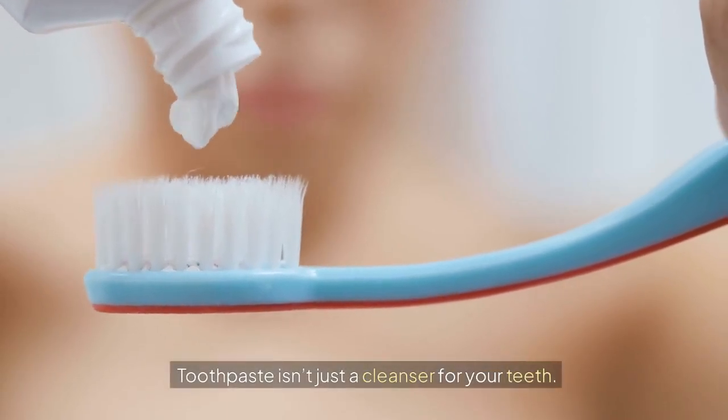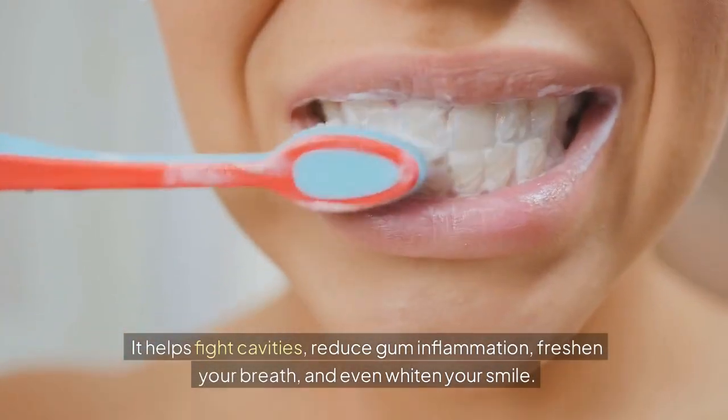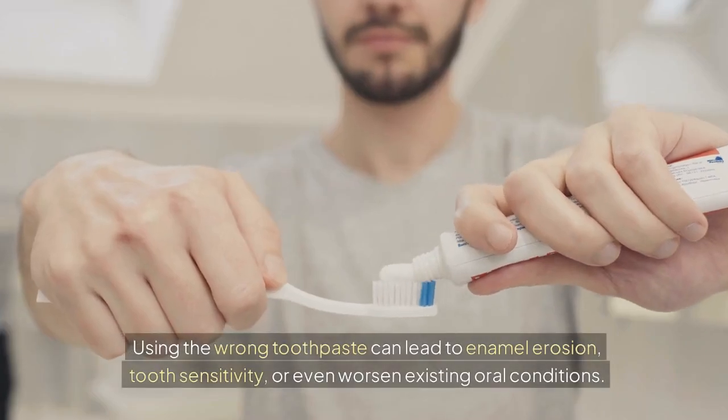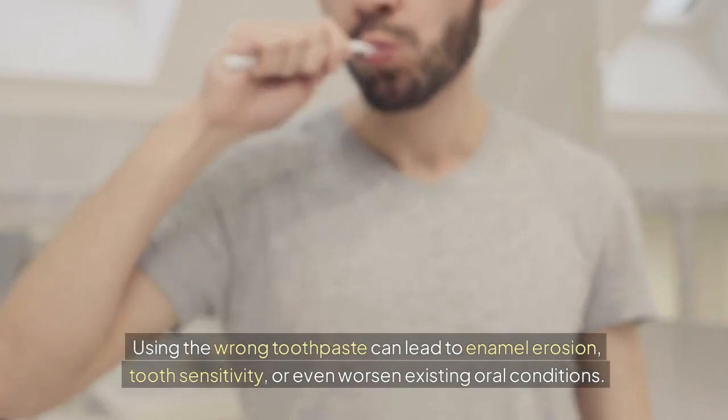Toothpaste isn't just a cleanser for your teeth. It helps fight cavities, reduce gum inflammation, freshen your breath, and even whiten your smile. Using the wrong toothpaste can lead to enamel erosion, tooth sensitivity, or even worsen existing oral conditions.